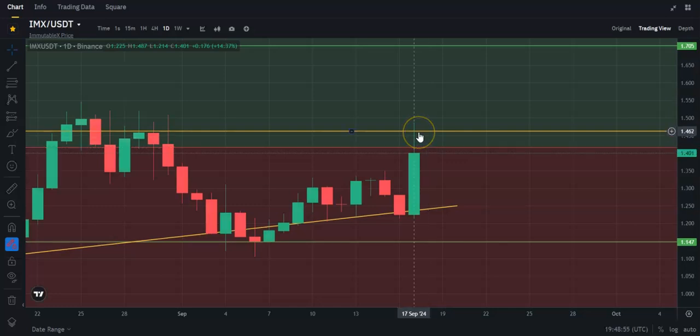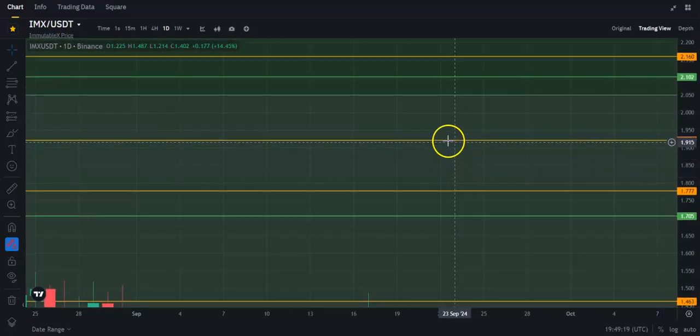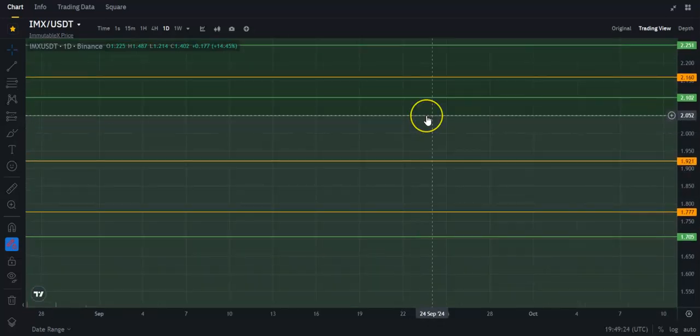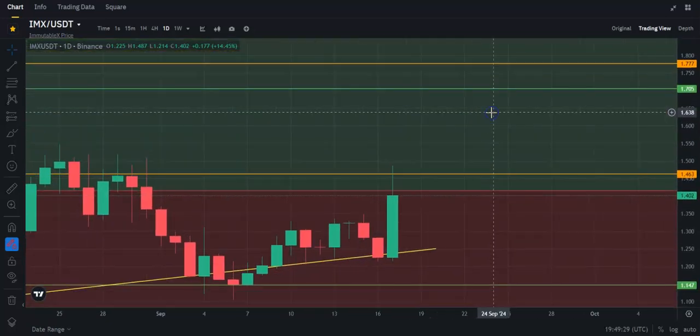And then we have $1.46 or so resistance on the daily time frame. Now, if we can get above that, we do have a move up to about $1.71, resistance free. But this is a weekly time frame resistance. Now, once we break that, we do have about $1.78 on the daily time frame, and then about $1.92 on the daily time frame resistance, and then we've got to break out of this Fibonacci here at about $2.05. Now, let's not get too far ahead.